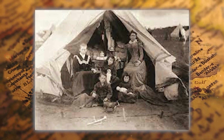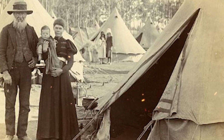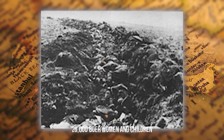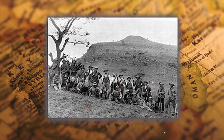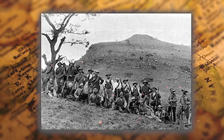The British press tried to downplay the horrible conditions in the camps, but a British social worker, Emily Hobhouse, helped to raise the awareness of the public. She was also instrumental in bringing relief to the concentration camps. However, despite her efforts, the conditions resulted in the death of around 26,000 Boer women and children and 20,000 black Africans.